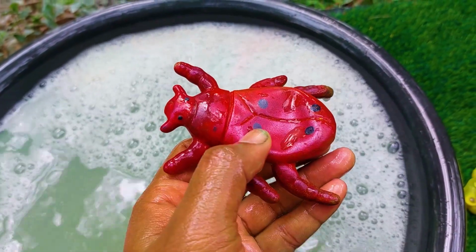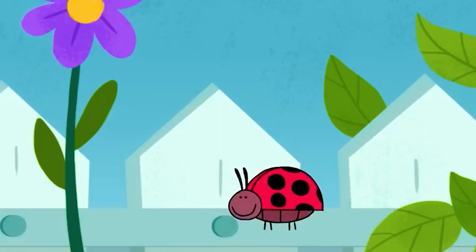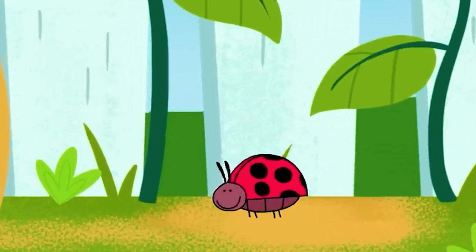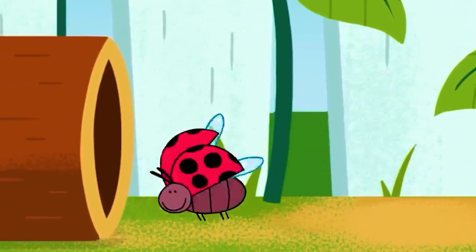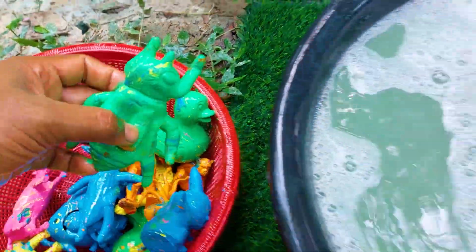Oh, this one is a ladybug. Ladybug, ladybug, ladybug. I'm collecting this ladybug here. Next one.